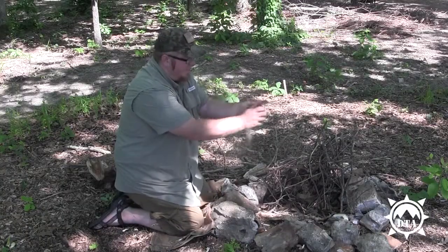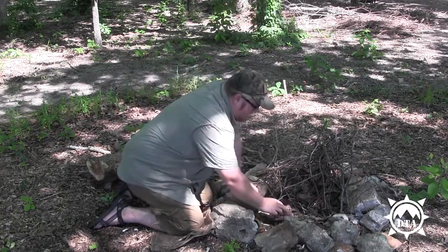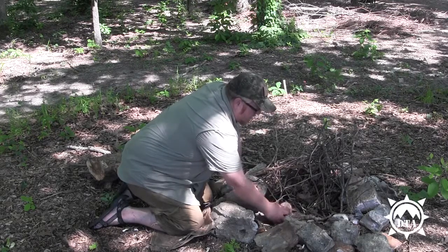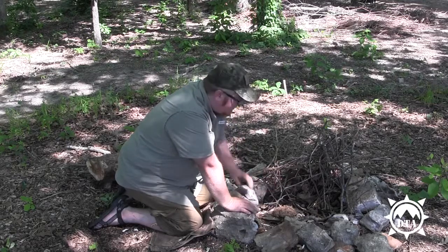So I'm taking my tinder bundle, breaking it down to the finest fibers I can get. I have my platform in here that's going to be dry, so I can transfer it so that no moisture is going to suck out the heat.